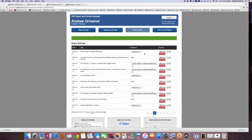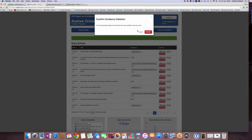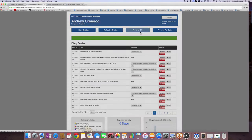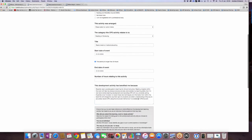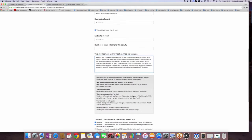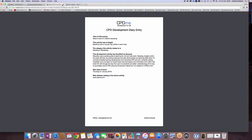If I want to delete that specific piece of evidence and upload a chapter from the book, I can click onto this little icon at the side, click onto delete, and that again will ask me if I definitely want to delete that evidence, and I can click on to confirm. Or I can indeed click onto edit, and I can continue to type or change or amend this document depending on what else I want to add to it at that given point in time. Once I've made any amendments, if I click onto submit, that will automatically update within the portfolio system.